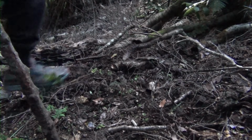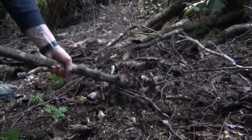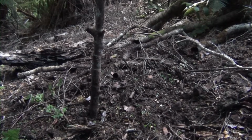You can use moss to do this too if you're in a spot where there's heaps of wet moss. It's real good. You just got to remember where you put it. Got to stick there so don't forget.